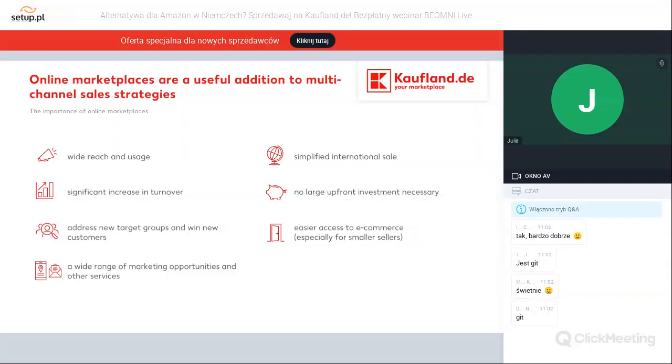To sum up all of this, you can benefit from several advantages when you sell on a marketplace, and it can be a great addition to your multi-channel sales strategy. Firstly, of course, the most obvious, marketplaces drive sales growth. They have a wide reach and usage, and thereby you can increase your reach and brand awareness as well.